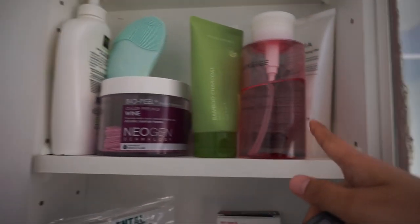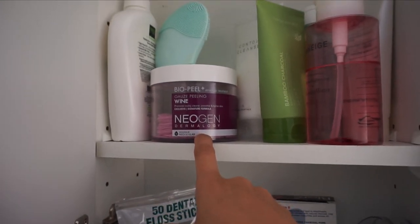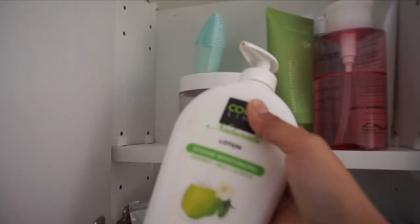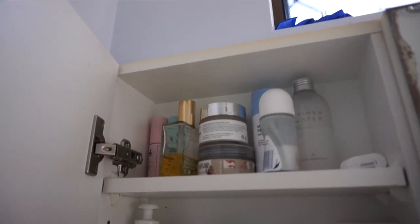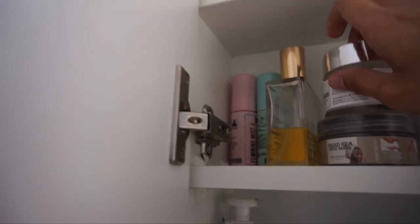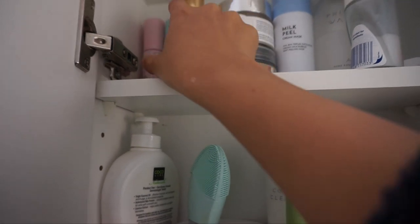I also have the Tony Moly brightening peeling pad. And then this one, I really love this one. My lotion, which is from the Philippines. This one is really moisturizing. This is a local brand called Coco Line. I did have a giveaway before with that one, and then on the top I do have some knickknacks, deodorant, peeling mask, then the Claire's mask as well, and then Nuke's.